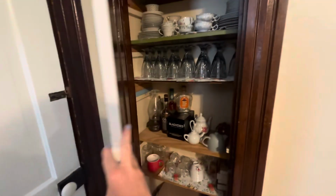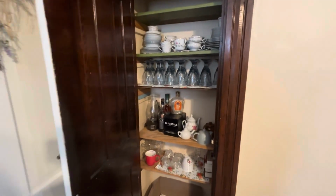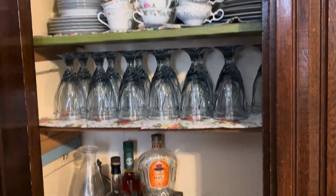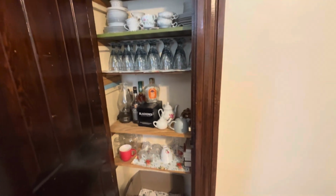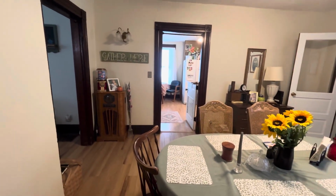So this is where I'm gonna put some canned goods, I think. I'm gonna use this as my pantry, but right now it's housing some of my china until I get my china hutch. But I think once that is in here, I'm gonna make that my pantry. Just put some canned goods in there. All right.